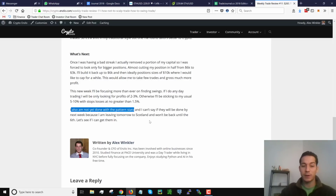Just my last little bit of housekeeping, I'm also not done yet with the pattern statistics. This is taking a bit longer than I planned, and I've also been doing a lot of other business stuff that takes my time away from doing the patterns. I'm also going to Scotland tomorrow for a little less than a week, so that takes away even more time. But hopefully I can finish that by the next trade review. I don't think I'll make a video about it this week. For sure, in the early half of October, we'll 100% get it out.